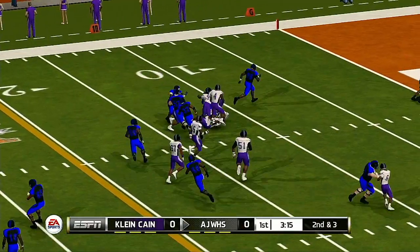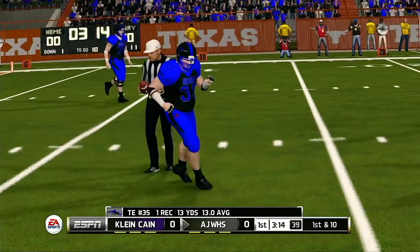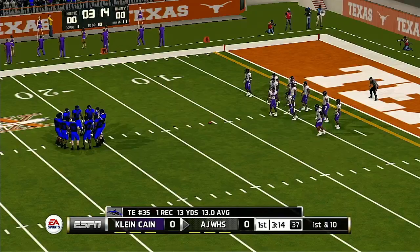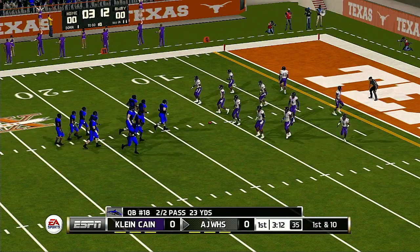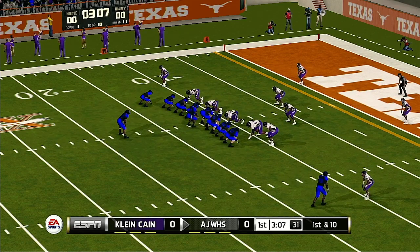Makes the catch and look out. Tackle made at the 11. Tight ends can really be a wild card in any offense. Sometimes the defense is a little bit confused on how to handle them. From the 11-yard line, first down.